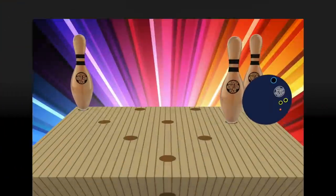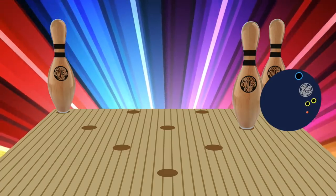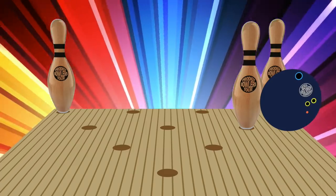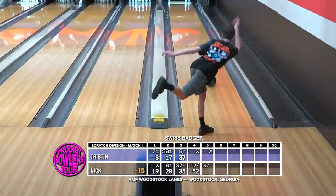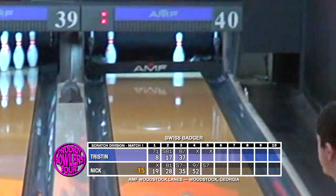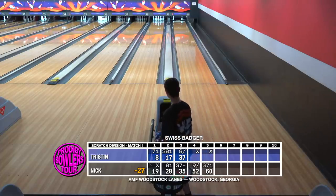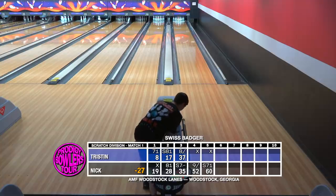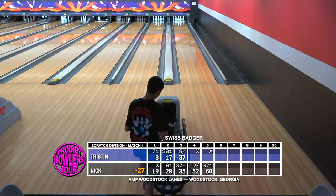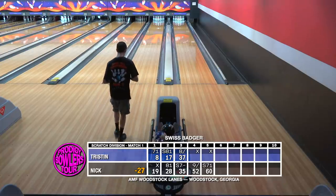We saw Faith make the 6-7 earlier today. Hunter had the 6-7-10 and got a little too much six pin. Let's see what Nick can do with it. You want to just tick the six on the right side. And he just got a little too wide. So that's 8 out, and now Tristan's lead grows to 27 pins. The one thing you got to be careful of on these sport shots is you don't want to fall too far behind, because it is tough to close ground.